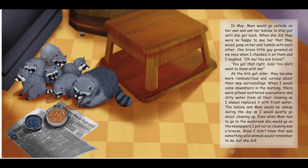"Oh my, you are brave." "You got that right, lady. You don't want to mess with me." As the kits got older, they became more rambunctious and curious about their new surroundings.